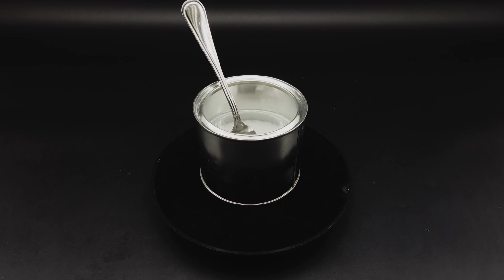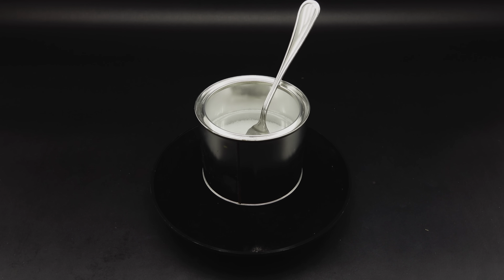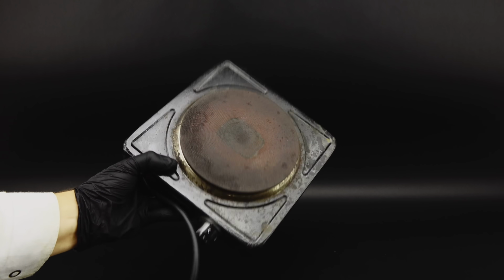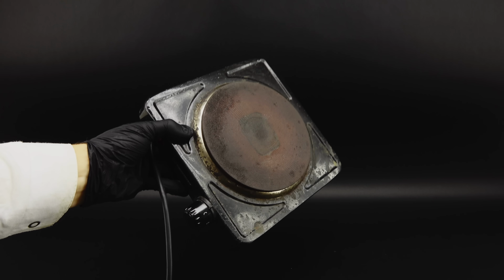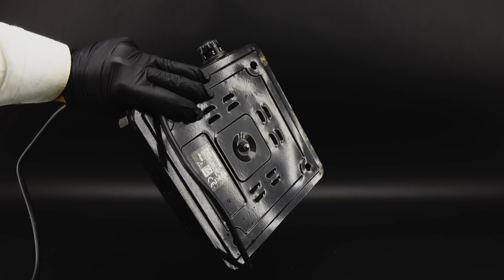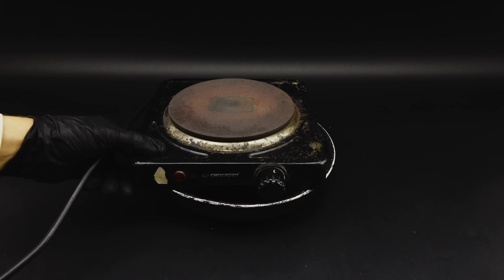For that, I must heat this forbidden antifreeze, and the only heat source hot and at the same time gentle enough to work for this is my trusty electric stove. If you are a long-time viewer, you probably know that it went through a lot, and with all its legs missing, I had to use this old pan for support.